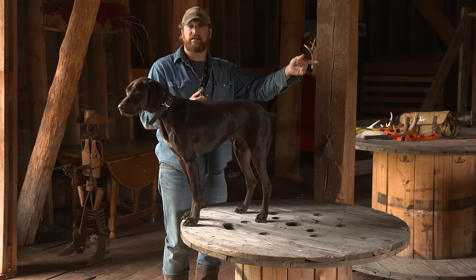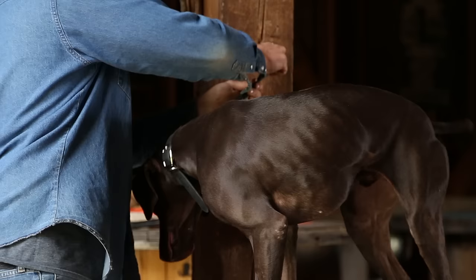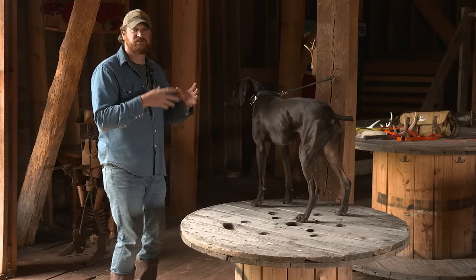But let me get him up. Let me get him. I'm going to tether him again. Same thing. I've got two nails in here now in case I need to adjust the height. I'm going to put it into the first one and see what it looks like. I want to back up a little bit and just have him settle in.